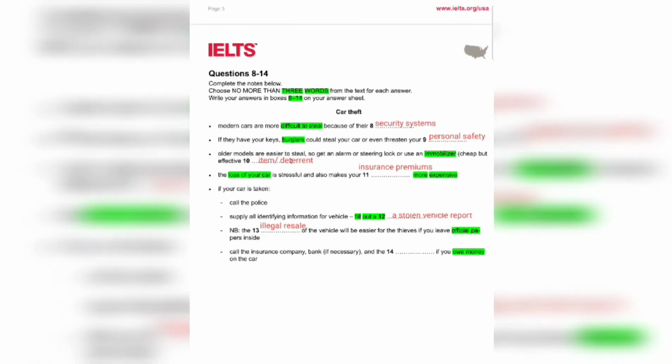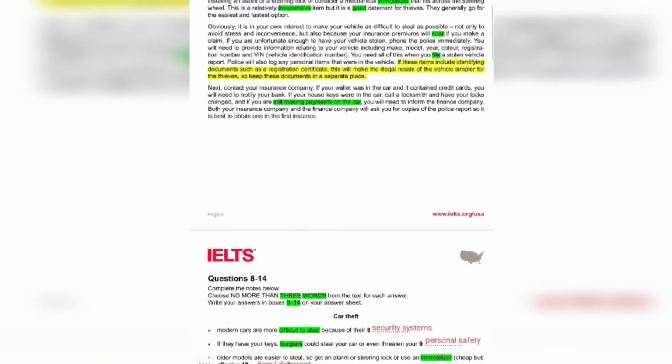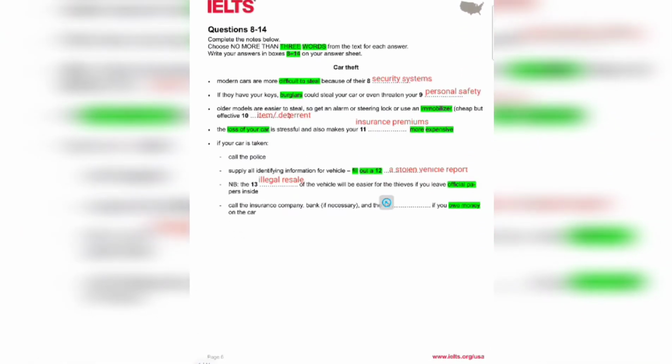So call the insurance if necessary, and you owe money. So the word is owe money. Owe money is still making payments. So the answer here is finance company.